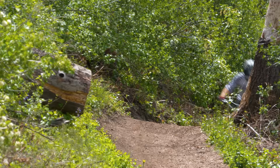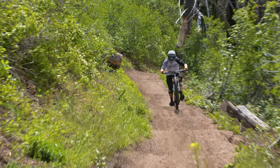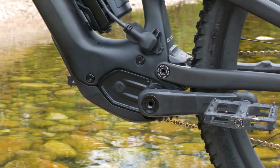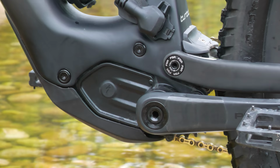You can brake a little bit later for corners, and hopping the rear end up tricky climbs is also way easier. The reduced weight is in large part due to the use of an exclusive and more efficient 240 watt motor. It puts out half the torque of the other bikes at 35 newton meters.